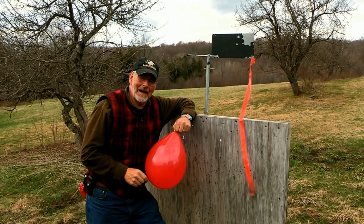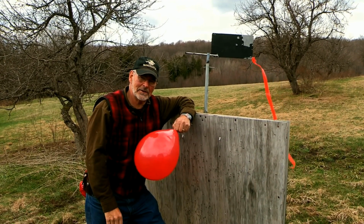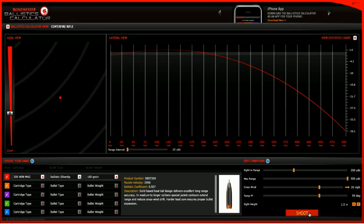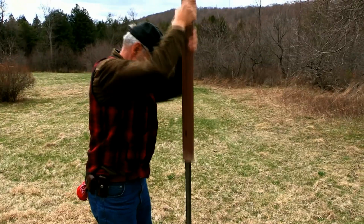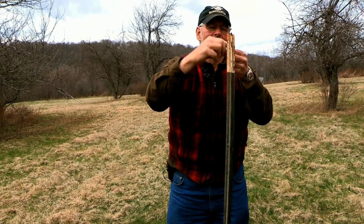What we're going to do today is learn how to play the wind and at the same time work ourselves into some patience. You've got the app on your phone you can get from Winchester. It tells exactly what ammo, what caliber you're shooting, and how far that bullet is going to drift at a certain distance. Realistically, at 300 yards, it's not going to drift out of this balloon, which is basically the same size as the lung area of most deer and elk that you're shooting at.